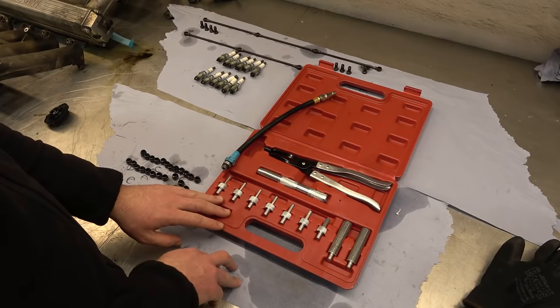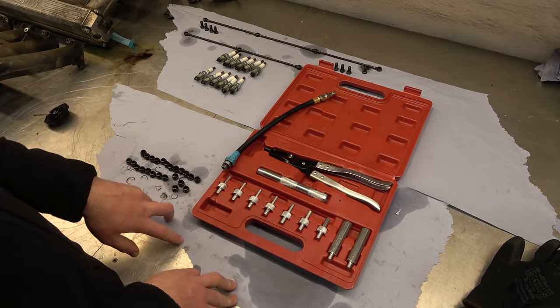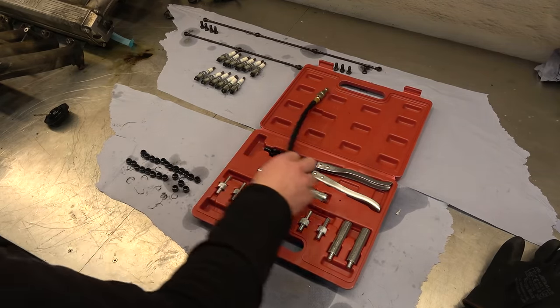So get yourself this. And this is definitely something that's doable in your garage, driveway, street, whatever. It's just tedious and time consuming. But other than that, not too horrible.